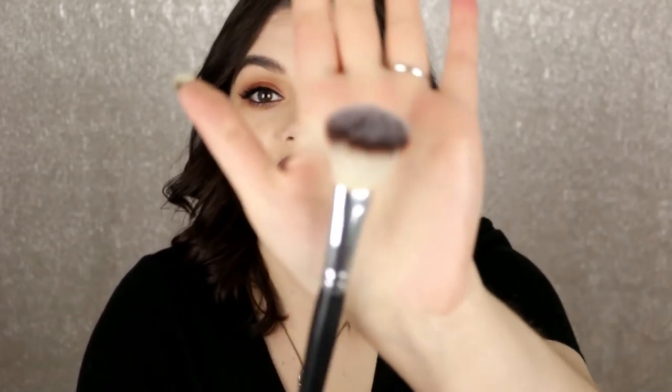I love this because, again, it's really small. It's super fluffy. I love the shape and the size. It just fits perfectly right here. See that? It's not too big for my face, and I can easily apply my blush really lightly. And I definitely think I like this shape of brush for blush. That is a tongue twister.